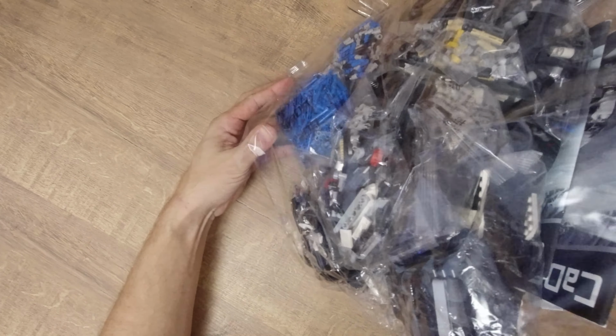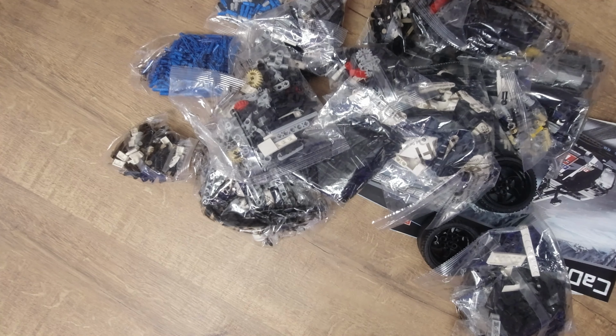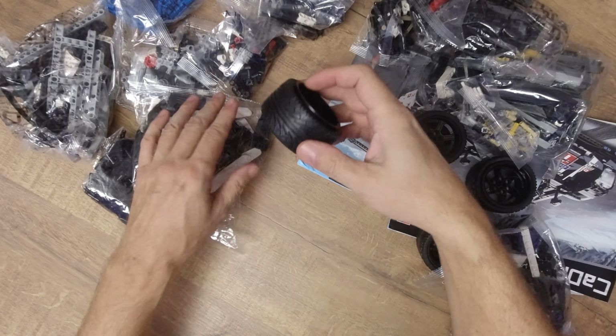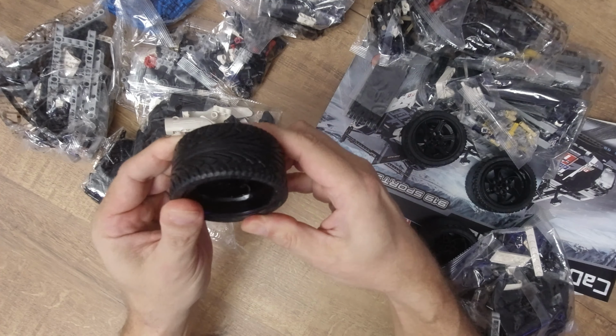Let's talk a bit about the model as well. This package contains 1586 building blocks, from which a car of size 1:10 can be built. The length of this car is 48.5 centimeters, the width is 21.5 centimeters, and the height is 15 centimeters. We're talking about 1.5 centimeters, not a small thing.